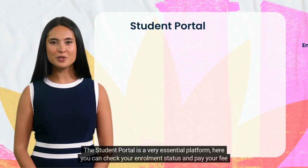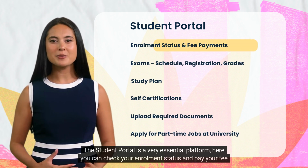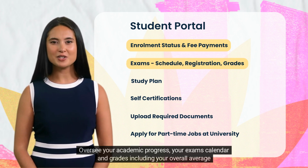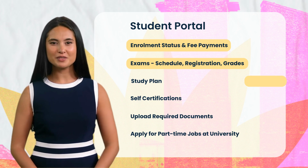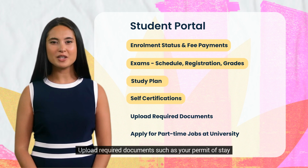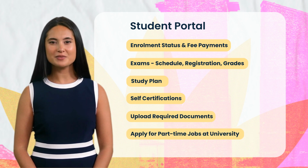The student portal is a very essential platform. Here you can check your enrollment status and pay your fee. Oversee your academic progress, your exams calendar and grades including your overall average. Fill in your study plan. Print self-certifications. Upload required documents such as your permit of stay. And apply for the part-time jobs offered by the university.